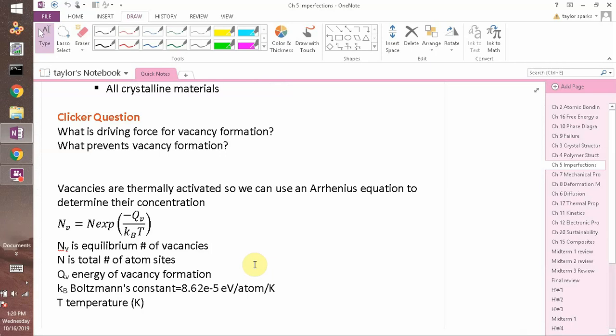Okay? N is your total number of atom sites, right? So in this room, we could count the number of seats in this middle section. We could count how many vacancies there are, and N_V divided by N would be that fraction, right? The number of vacancies divided by the total number of seats. That would be the fraction. So oftentimes you'll see this N brought over to this side of the equation, N_V divided by N, and it's the fraction of empty seats, of empty lattice sites.